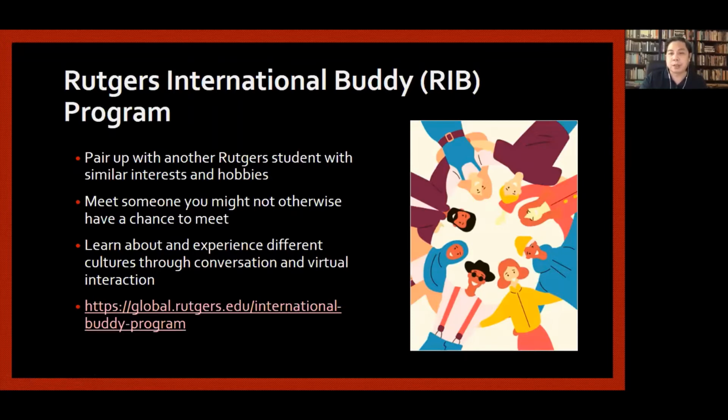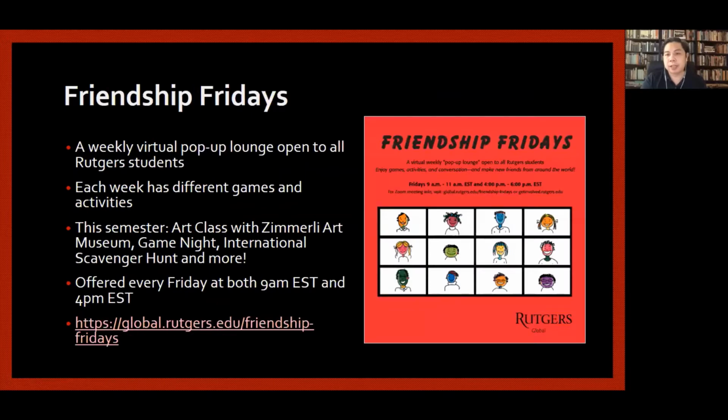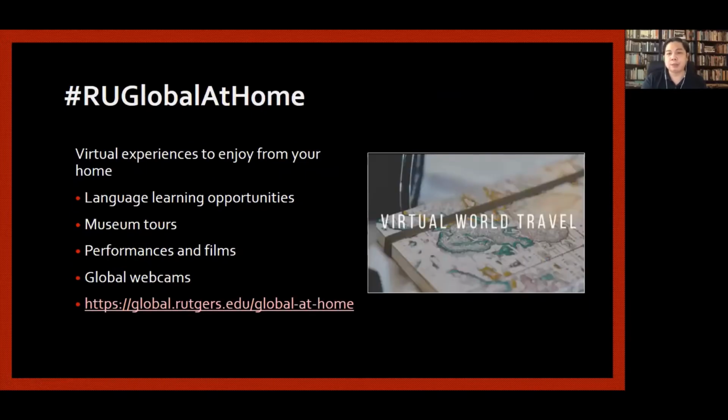So on the first slide, you see here our program called the International Buddy Program, where we pair up Rutgers international and domestic students with similar interests and hobbies. So if you are a student or you know of any Rutgers students, please encourage them to sign up for this program. Next slide, please. We also have RU Global at Home, where we've gathered an inventory of virtual experiences to enjoy from your home. These include language learning opportunities, museum tours, performances and films. And again, we would encourage you to stop by and check out some of the resources.